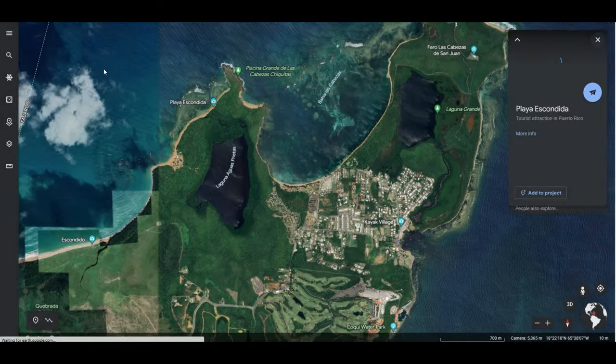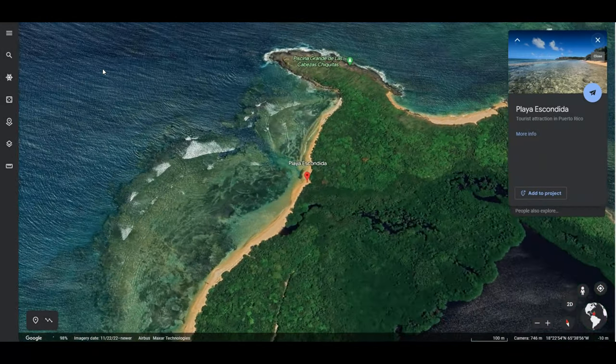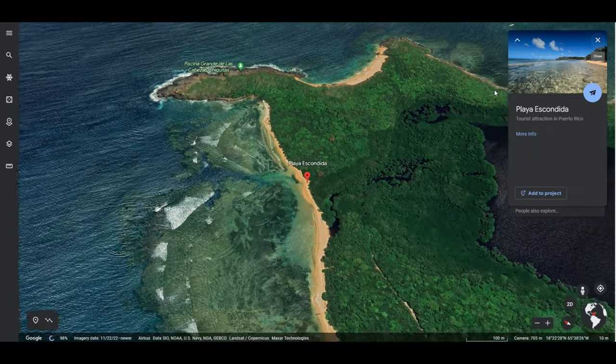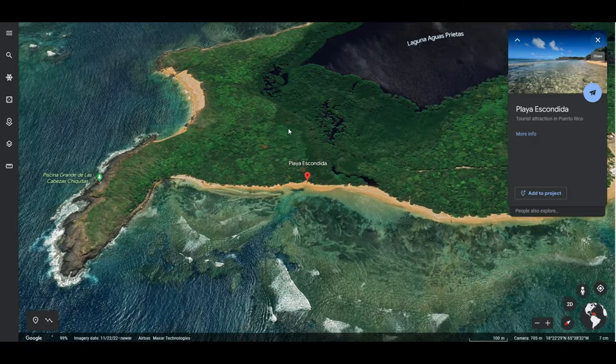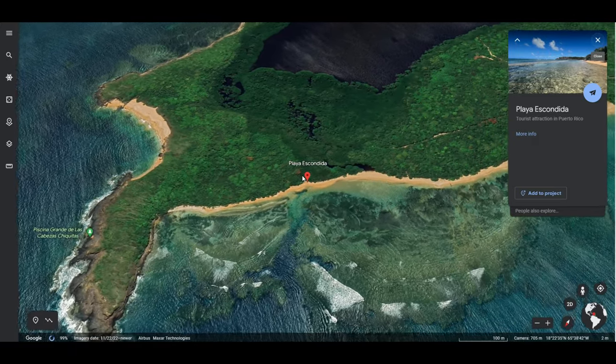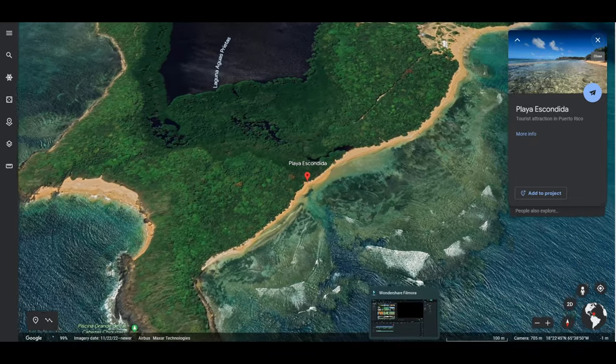And since you're in the area, it would behoove you to take a little walk down to Playa Escondida or Secret Beach. You're just going to follow the beach line to the west, and then there's a trail at the end of the beach that will take you through the jungle out onto the beach.